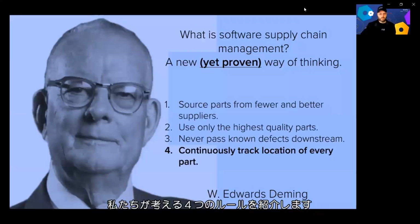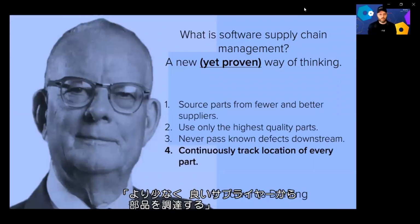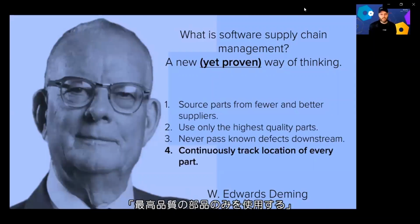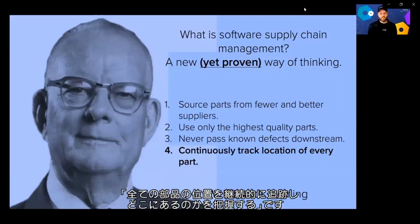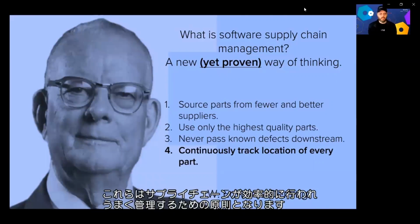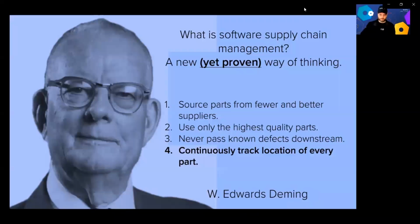And so those four types of rules that we like to think about include sourcing parts from fewer and better suppliers, using only the highest quality parts, don't pass defects downstream for somebody else to catch, and importantly, as I've been talking about here, continuously track the location of every part so that you have a chance of actually knowing where these things are. These are the principles that, among others, helped really show that supply chains can be done very efficiently and managed very well.